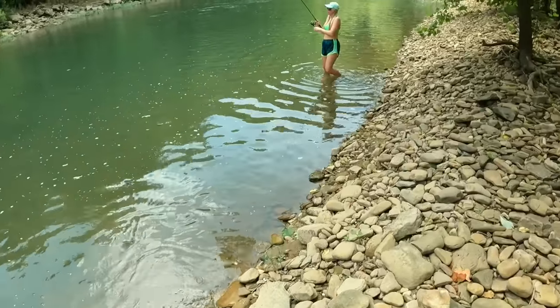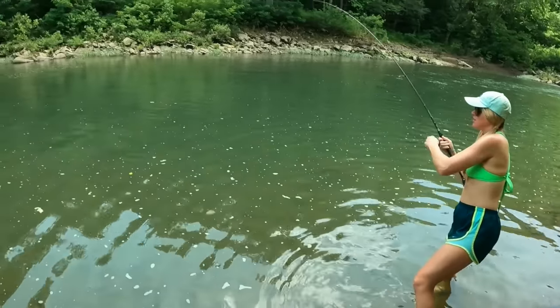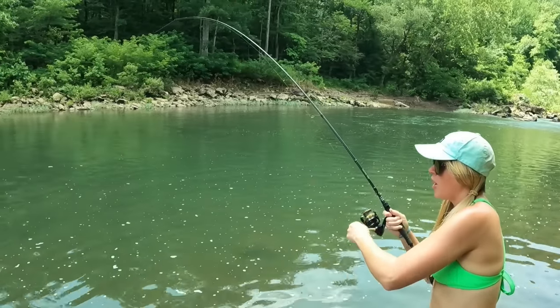There it is. Big one, Jay. That's a big one, JJ. That is a big one. That is a monster for this creek.